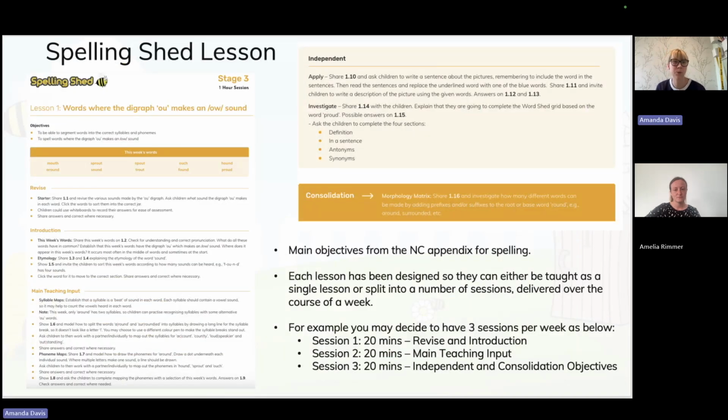So this is an example lesson. You can see it's from stage 3 at the top here. Again, the main objectives are all from the national curriculum for spelling. Each lesson has been designed so it can either be taught in one single whole hour lesson, or it can be delivered over the course of a week. For example, you could do one 20-minute slot on the revise and introduction lesson, the next 20 minutes covering the main teaching input, and the final 20 minutes doing the independent and consolidation activities.